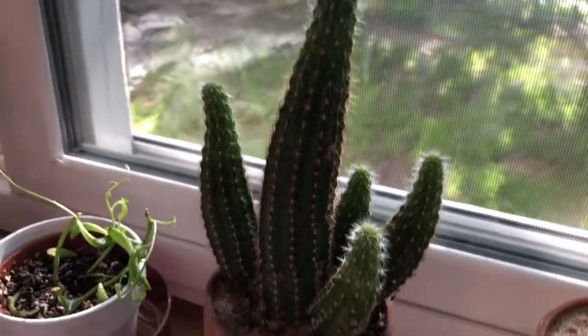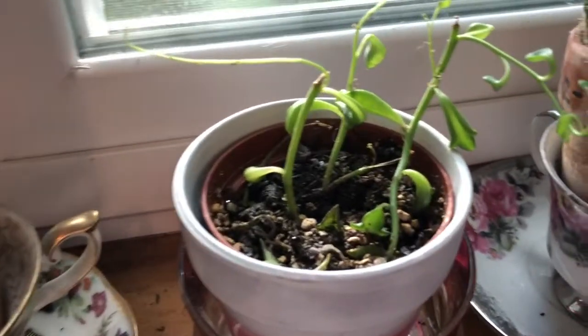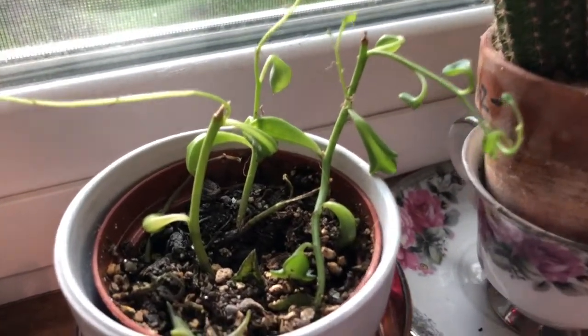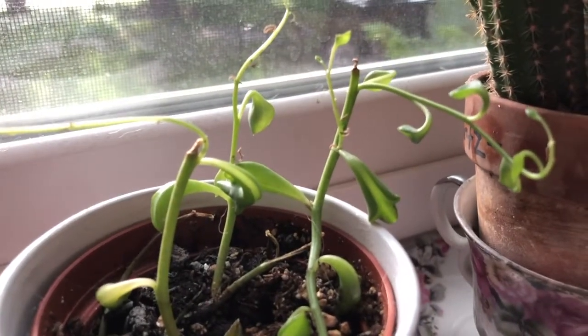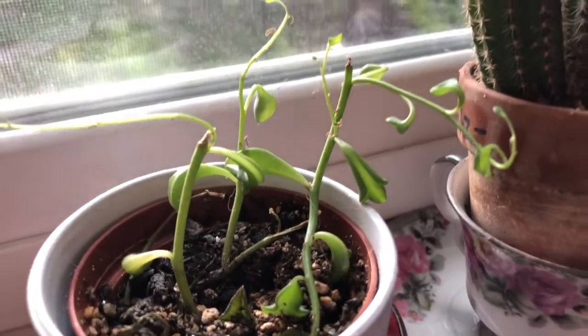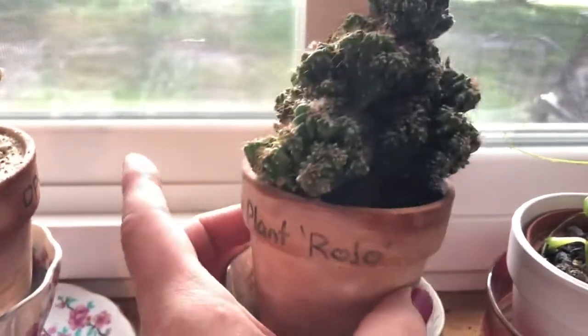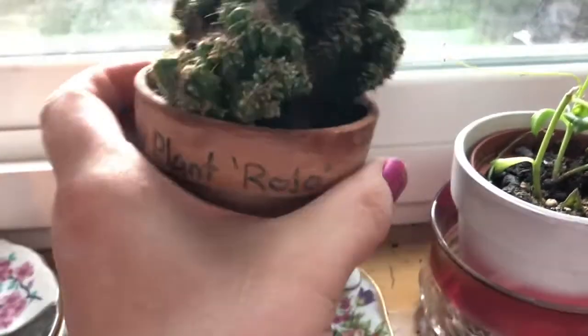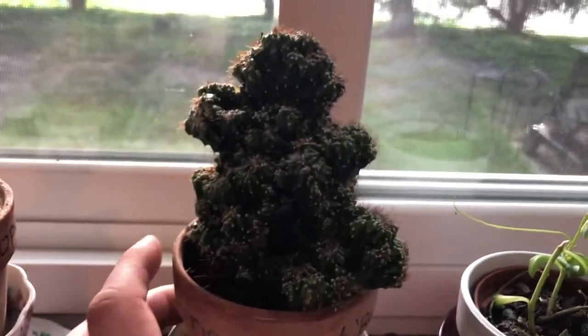Sorry for the lighting. Next to that is a string of dolphins that I'm really trying. It looks like it's growing a little bit. Next to that is, I don't remember what kind of cactus this is. Let's see, I think I wrote it down. Oh, it's called the Curiosity Plant Cactus.